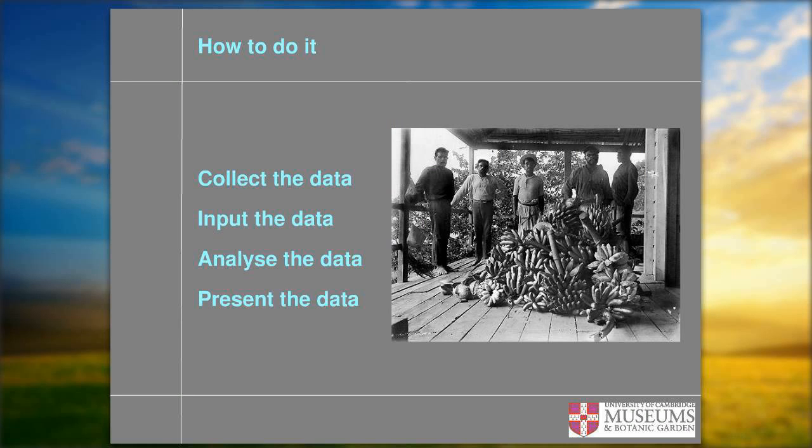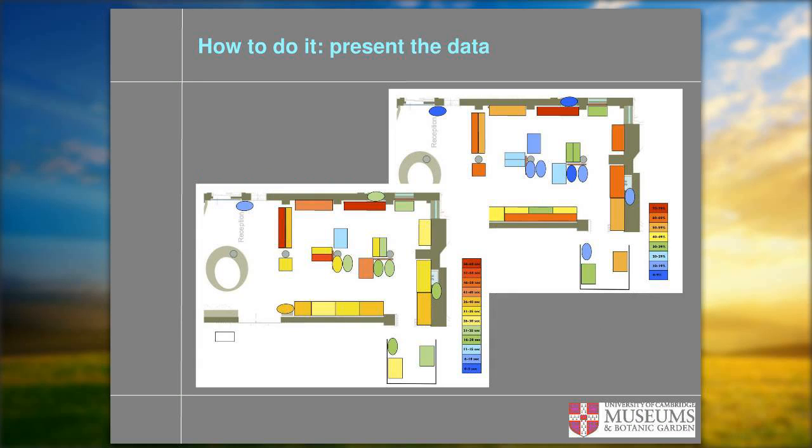So you've collected it, you've inputted it, you've analysed it, and then you need to present it. And this comes back to my thermal plans. This is why I start in Word and just make a box, because then when I've got my thermal scales, I can just go back in and change the fill on each box. So here you get a bit of an idea.